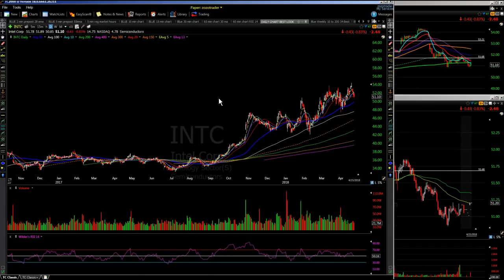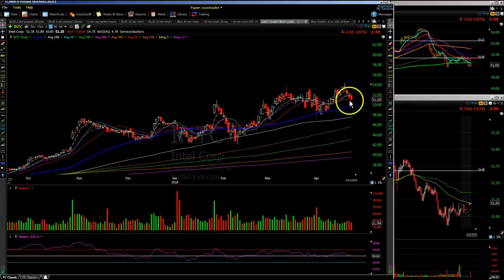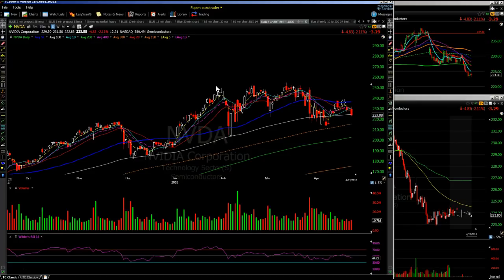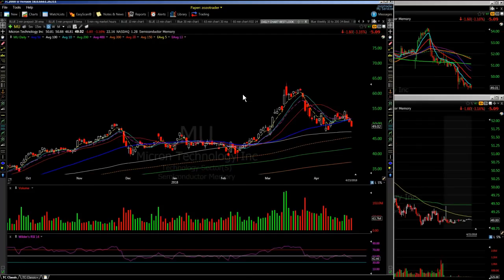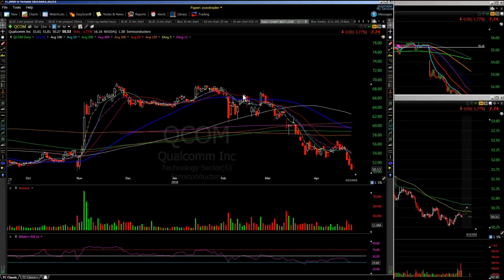Such names as Intel are holding up okay, holding the 20 SMA but pulling back. They have earnings coming up this week. Nvidia, another semiconductor name, is pulling off of the highs here, coming down to the 100 SMA. TXN, another semi. MU also moving down. Qualcomm moving down, also new lows there on Qualcomm.